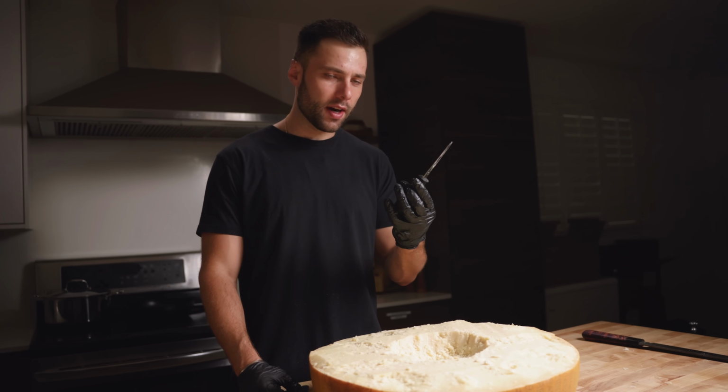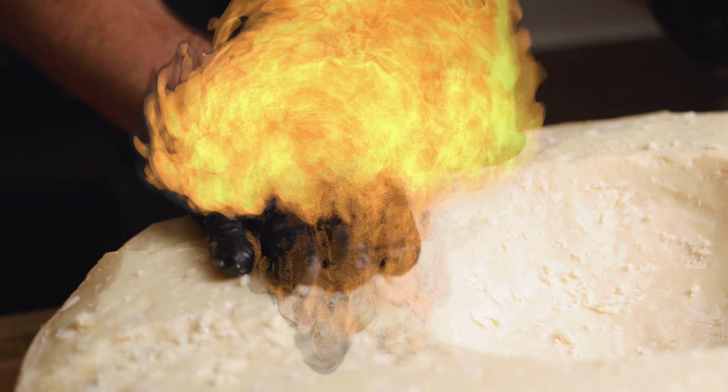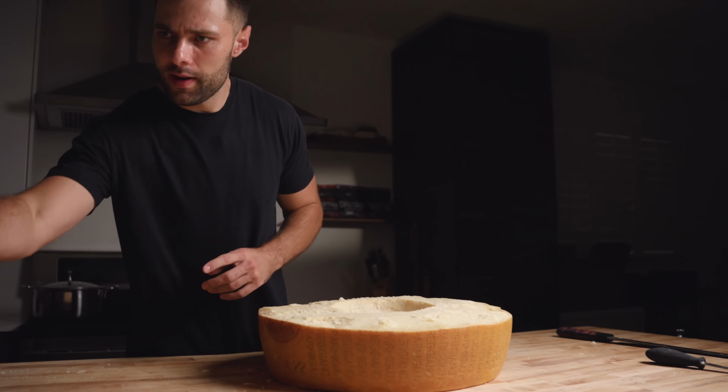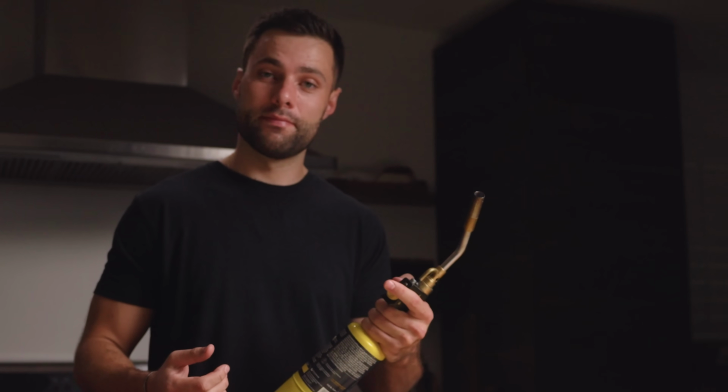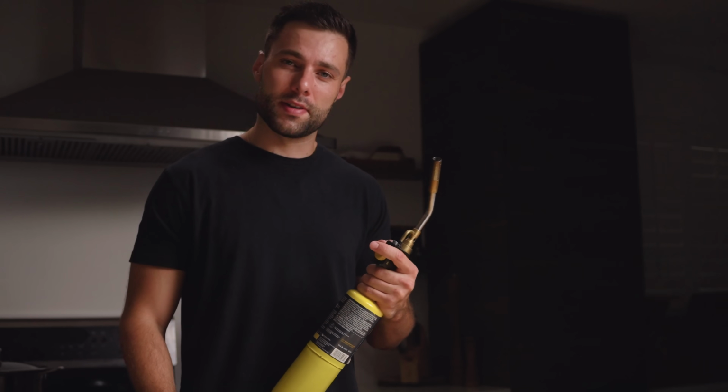I think it's time to retire the oyster shucker. Moving on to a spoon. I have for sure gotten my cheese workout done for the day. I'm sweating. Bit of white wine in, and we'll light it on fire. Max, is that flamethrower really necessary? Sophia, few things in this world are necessary.